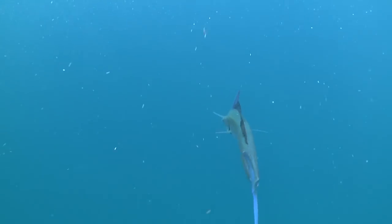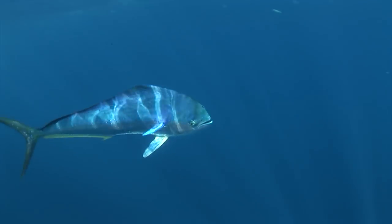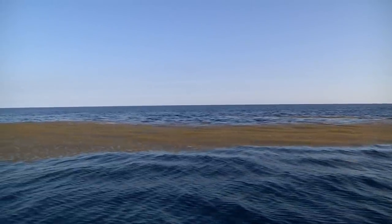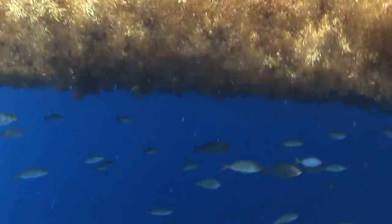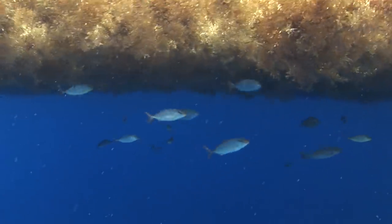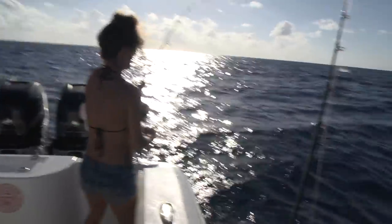What makes a weed line is when a current and wind oppose each other, and they push the weeds together to form a perfect weed line. And that's exactly what we found, so we decided to troll on it a little bit and see if we could find a sailfish. That's what happened.